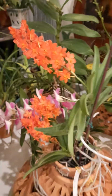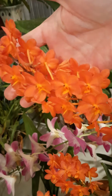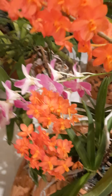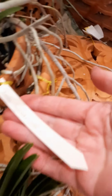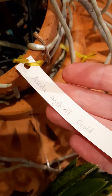I love this one, bright orange. It has smaller flowers, but a whole cluster of them. This is actually a mama plant with 3 keikis, and 2 of the keikis are blooming also, so I have 3 flower spikes on this plant. How pretty. Let's see what it is. Sacred Gold. This orchid is from Benjan Orchids.